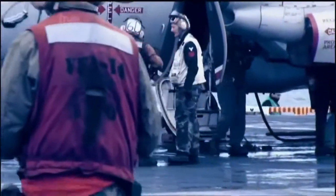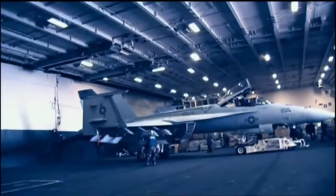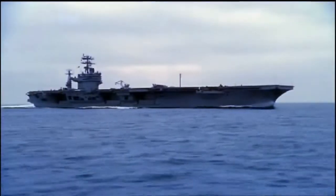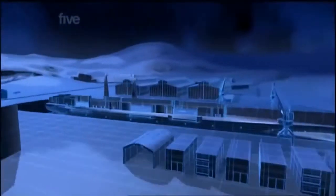Over the past 30 years, this floating community has demonstrated its prowess by delivering air power straight to the heart of the enemy. The Nimitz was commissioned in 1975. She proved so successful that the US Navy would want 9 more like her. But it took a long 7 years before the first one was built and ready for service. And there was only one dry dock in the whole of America big enough to handle a Nimitz carrier.